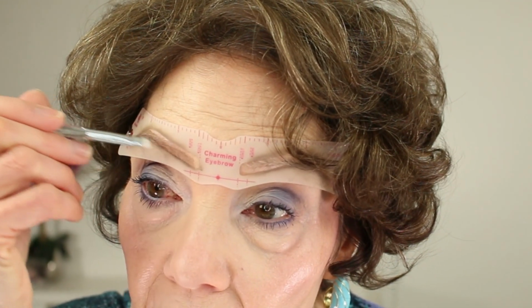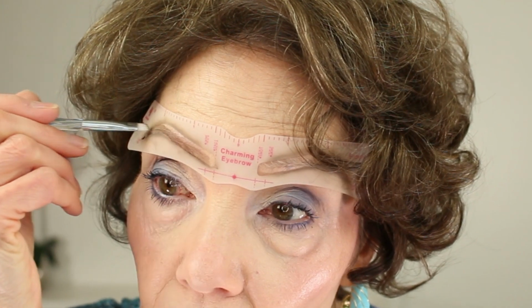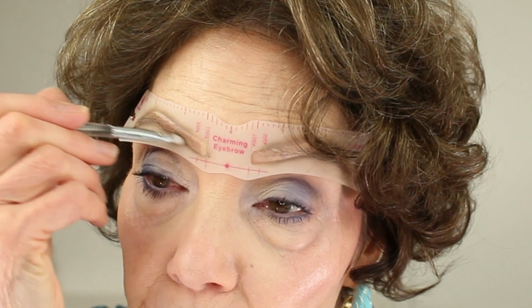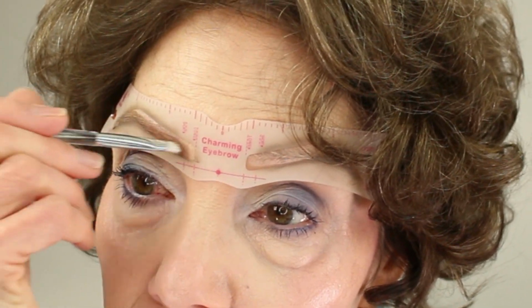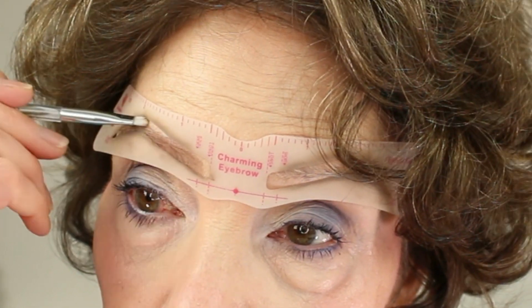Now I'm taking a little bit of the darker color and I'm going toward the middle of the brow first because I have the most product on my brush. Then I'm going toward the front and toward the back. And you do want to go toward the very edge of the stencil, assuming that the stencil fits the rule of where we need to decide to end our brow.